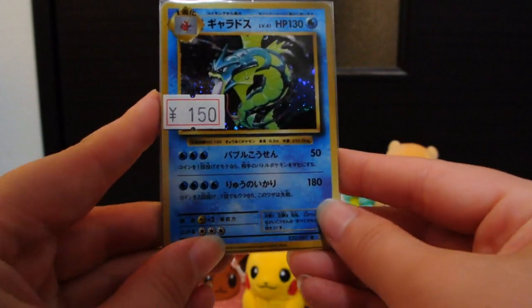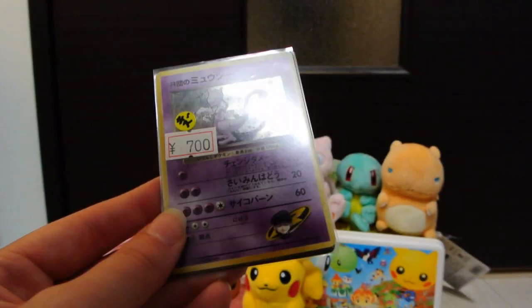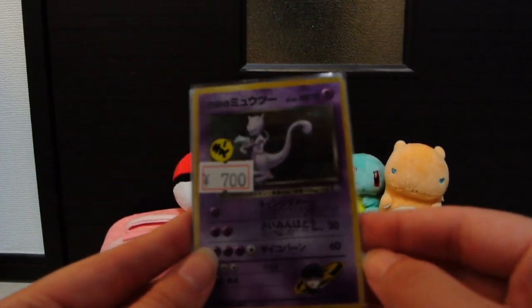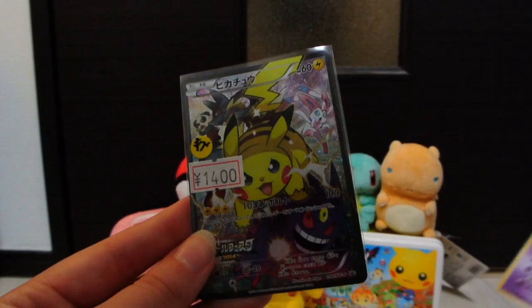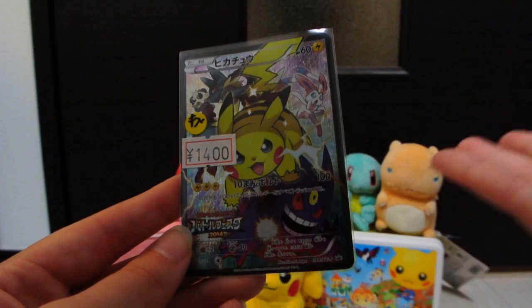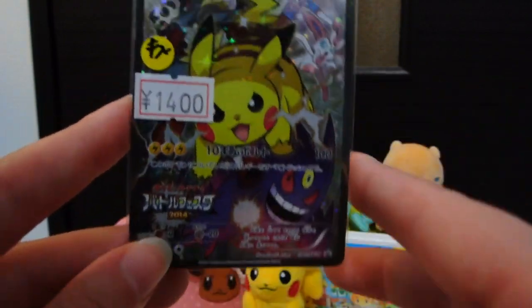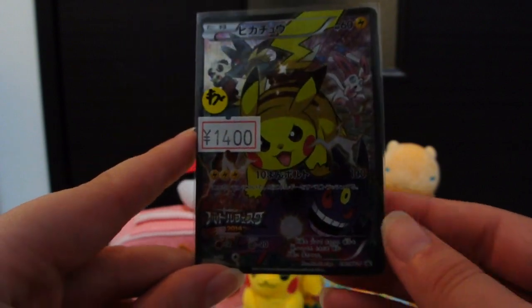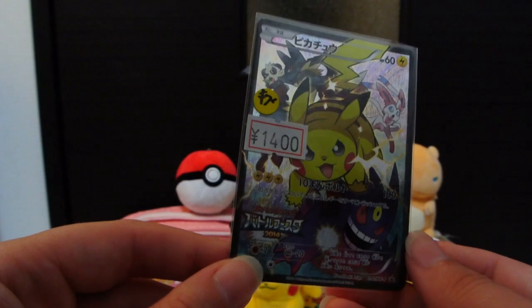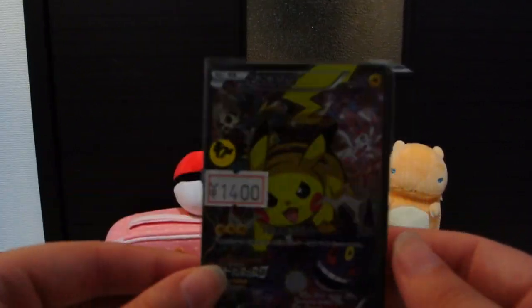So I needed this one for CP6. I still haven't completed the set, and the price is about in line with what I've paid online. I saw this Team Rocket's Mewtwo and just thought that's really cool. So I grabbed it, and a Battlefest Pikachu. This is the one with Gengar and Sylveon on the background, Lucario, Pancham. Really cool card. I don't know if that is a good price for it or not, but I don't expect to see the Battlefest cards for anything cheap. So I was quite happy about this, and it looks to be in good shape.